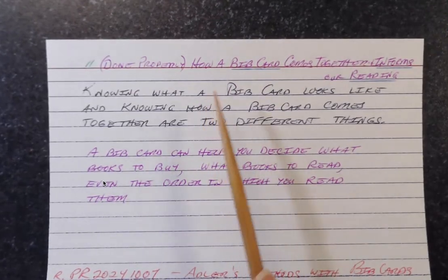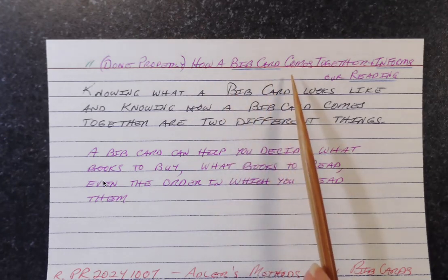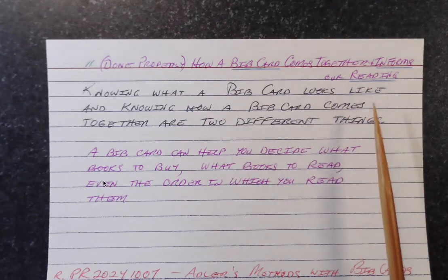And so I set it up in the down-facing camera. In fact, I just left things right where I was, and I'll come over to the down-facing camera and show you exactly where I am in the moment and what I'm going to do about it. See you over there. Okay, I'm in the midst of filing this card, and the tagline for this card is How a Bib Card Comes Together and Informs Our Reading.